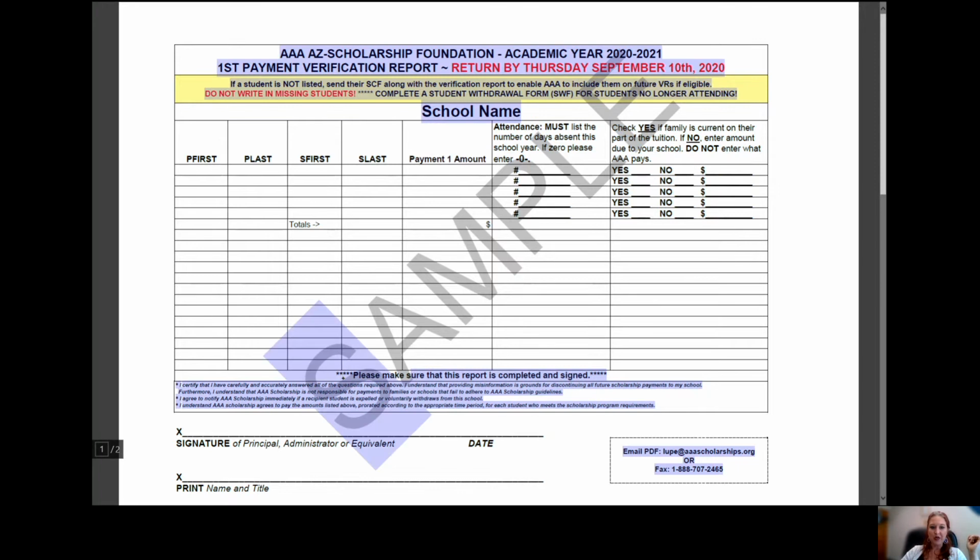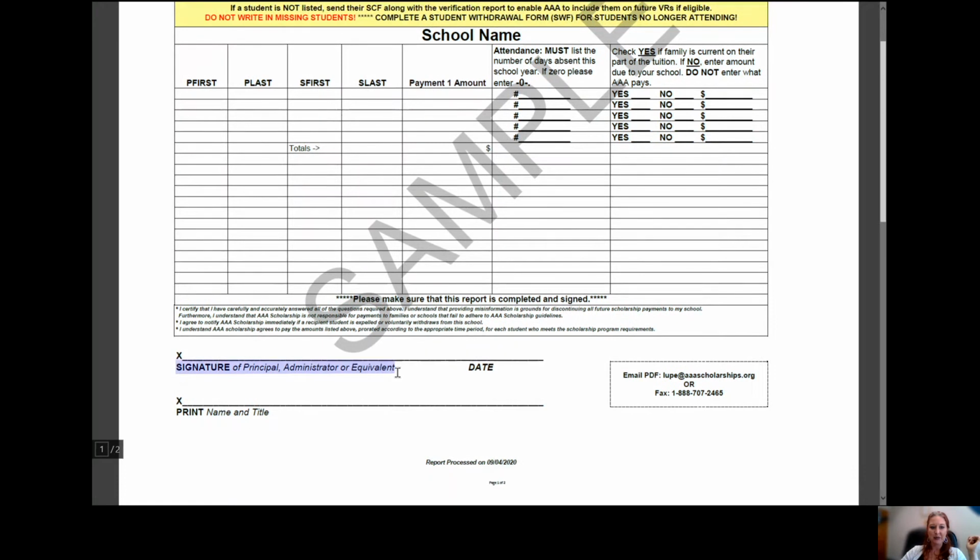It's really, really important. Sorry, my highlighter is a little wonky today. Please make sure that this report is completed and signed. So it's going to be signed by school staff and dated. And then just some fine print here that we'll review just because a lot of people tend to miss it.